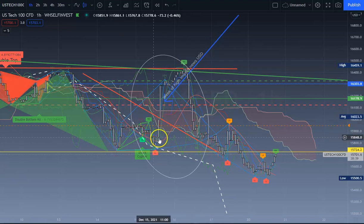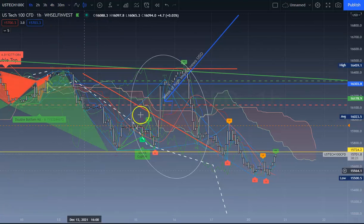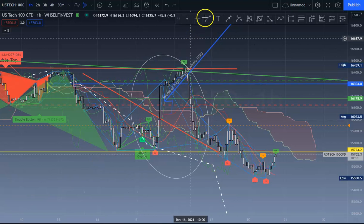I exited the trade before. I said in the morning, before 9 a.m., make sure you're out of the trade. This is 9 a.m. here. It formed, it got ready, and it formed a harmonic pattern right here.